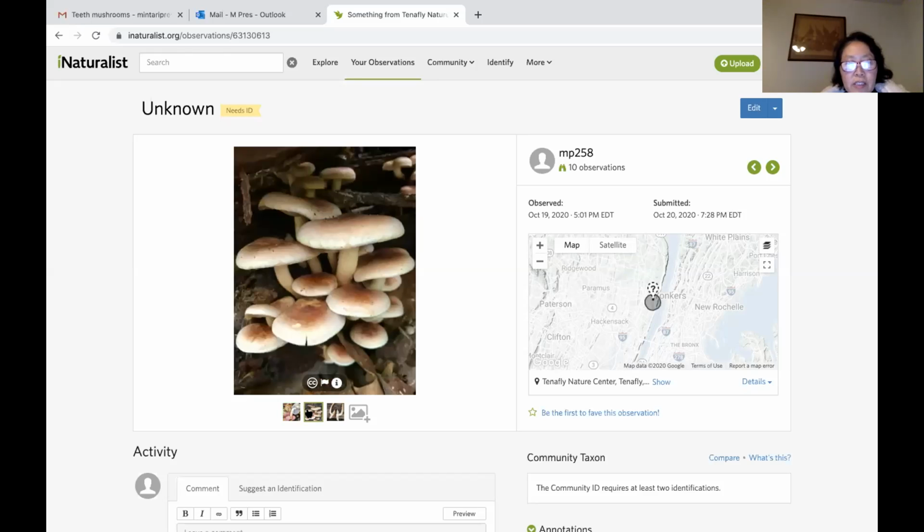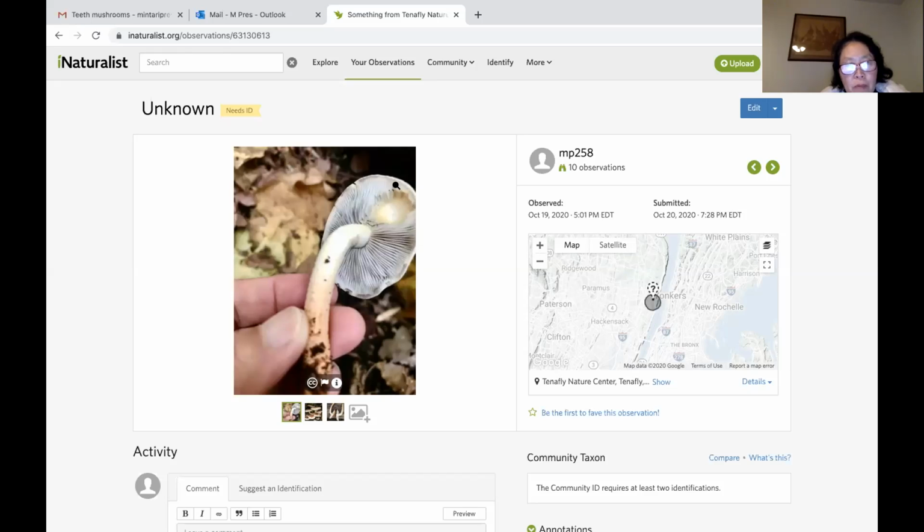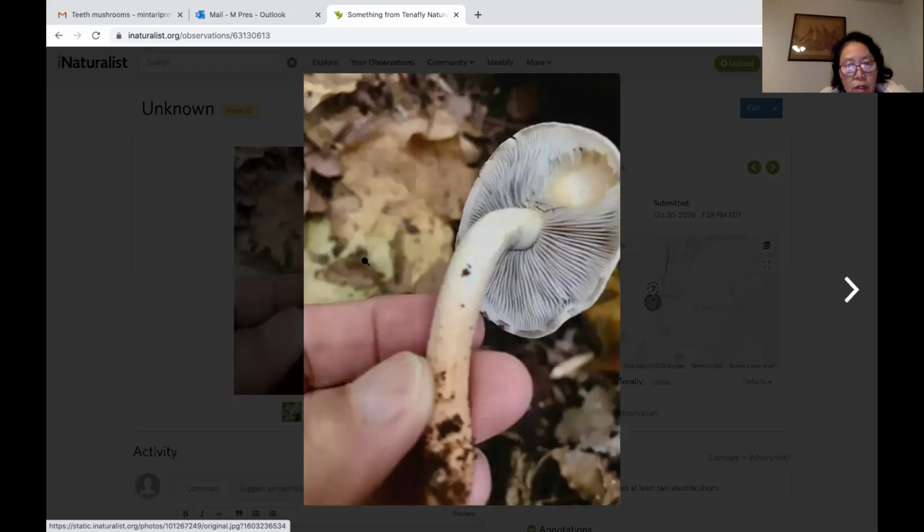So this is a beautiful pile of these brown mushrooms. Again, they were growing on dead wood. And I think when I picked this one, some of it was eaten by some bugs or whatever. You see?